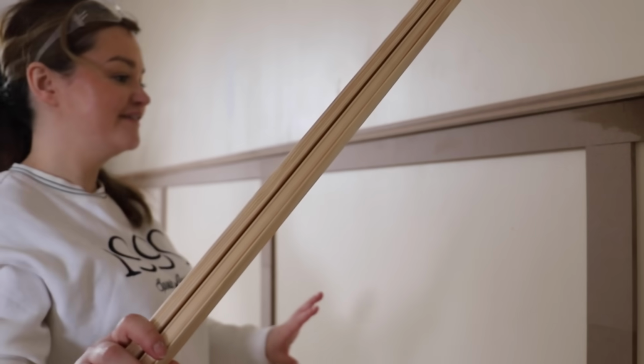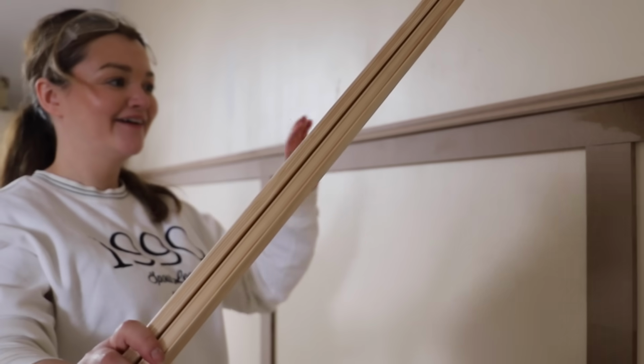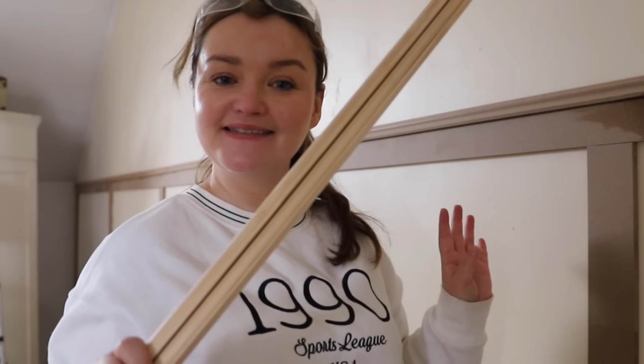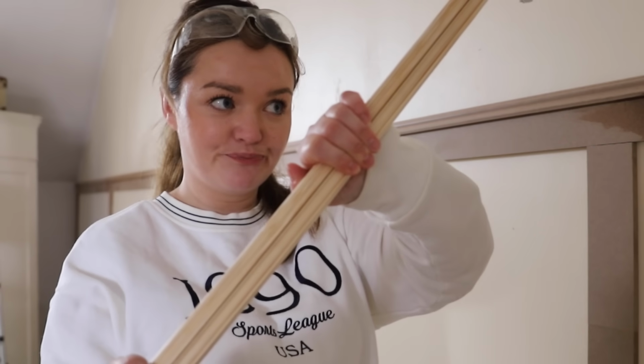So I have 1, 2, 3, 4, 5 squares that I need to cut, which is miters. I'm not as bad as I used to be with the miters. However, I think I'm going to clean up everything, and then this can be done tomorrow.